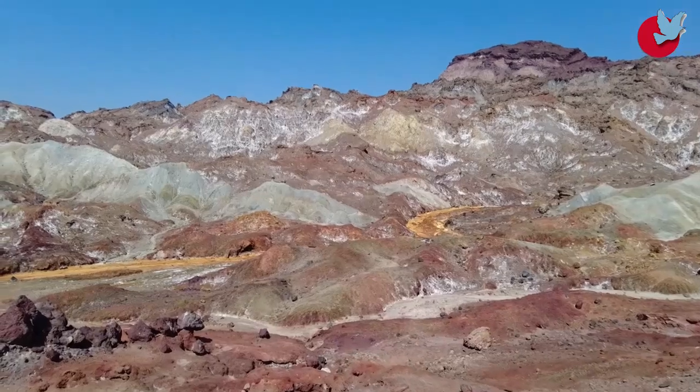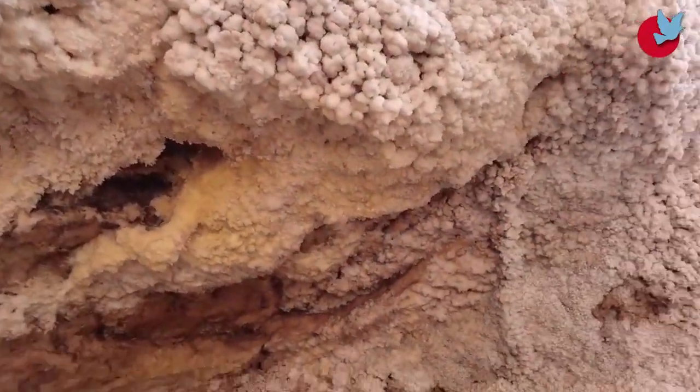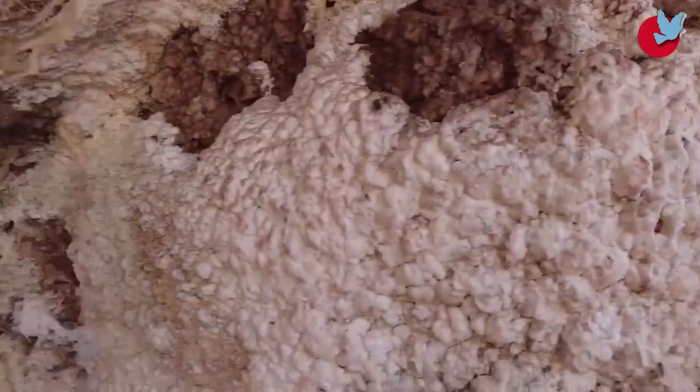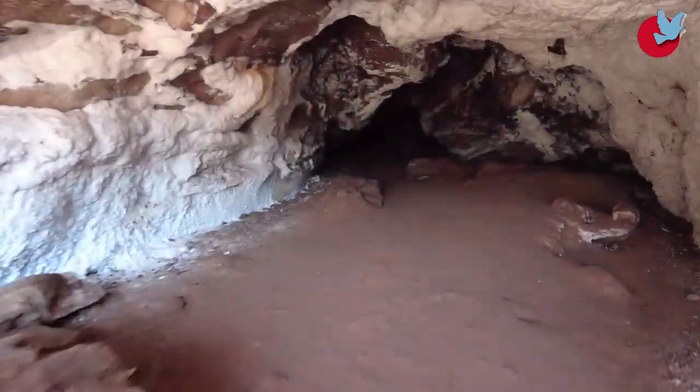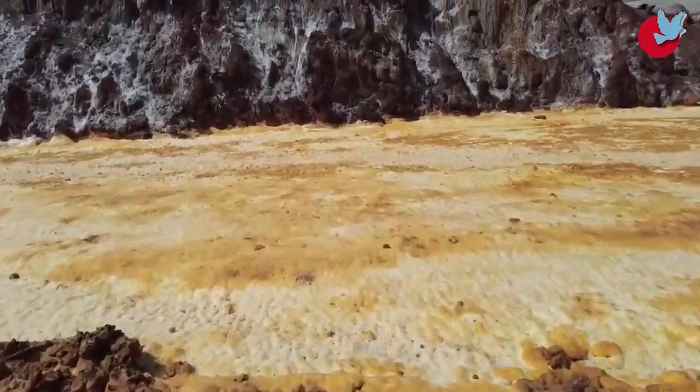One of the reasons for the fame of the Salt Goddess Valley is its remarkable silence. In this area, no sound is heard, and it is full of tranquility. And that's why this area is also known as the Valley of Silence.